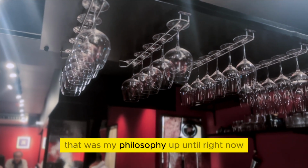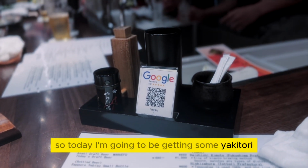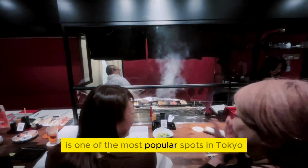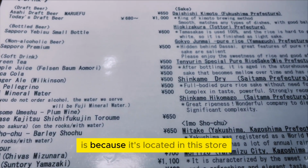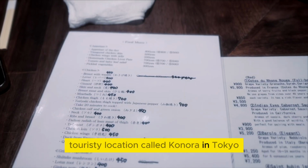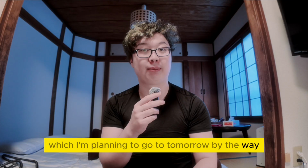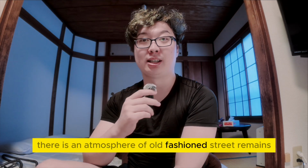Now that was my philosophy up until right now. So today I'm going to be getting some yakitori at this really popular spot called Yakitori TORI, which, from what I've heard, is one of the most popular spots in Tokyo. One of the reasons it's super popular is because it's located in this touristy location called Kannonura in Tokyo. Behind it is the Senso-ji temple, which I'm planning to go to tomorrow, by the way. In this area, there is an atmosphere of old-fashioned street remains.